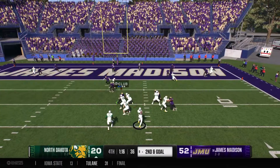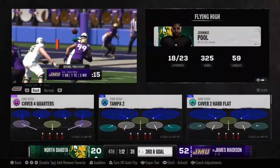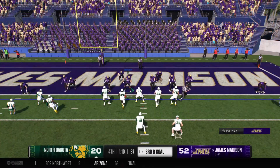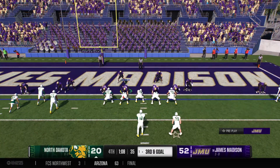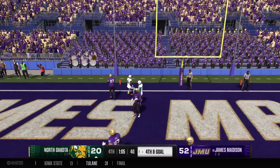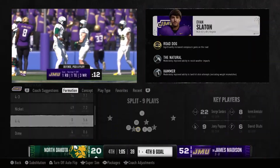This offense has sputtered. They haven't found any kind of good rhythm. They haven't done things that really give your coach confidence and make you want to believe in them. This offense has a lot of work to do before their next football game. Looking to the end zone on 3rd and goal, and swatted down by the defense to stop the scoring opportunity.